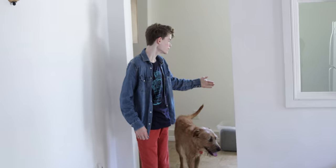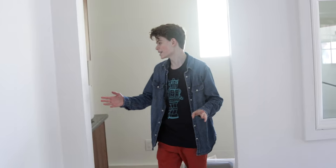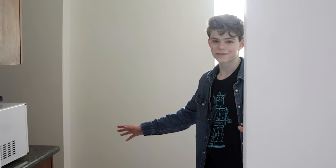This is going to be where I practice my dance, and that's going to be where I film my TikToks. We're going to put cool walls all over here. It's going to be awesome. I even have my own kitchen. It's insane. I don't really know how to cook or bake yet. I'm going to learn how to, but I have my own kitchen.